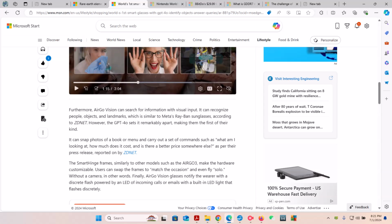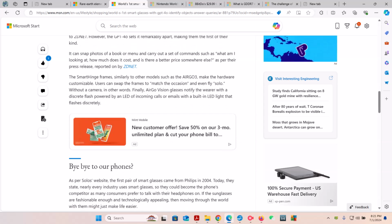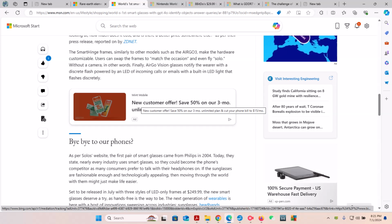Okay. Furthermore, Ergo Vision can search for information with visual input. It can recognize people, objects, and landmarks, which is similar to Meta's Ray-Ban sunglasses, according to ZDNet. However, GPT-4.0 sets it remarkably apart, making them a first of their kind. It can snap photos of a book or menu and carry them out with a set of commands such as, quote, what am I looking at? How much does it cost? And is there a better price somewhere else? Unquote. As per the press release reported on by ZDNet.